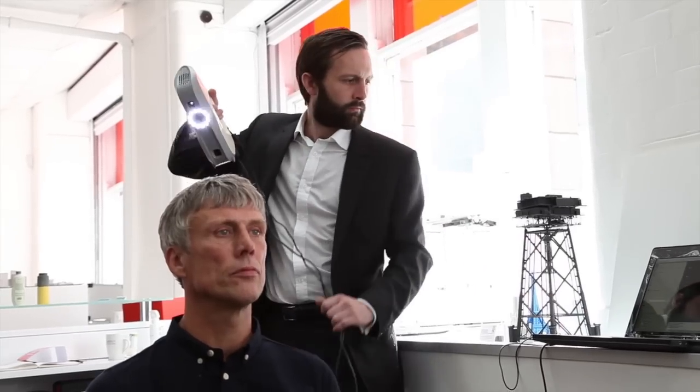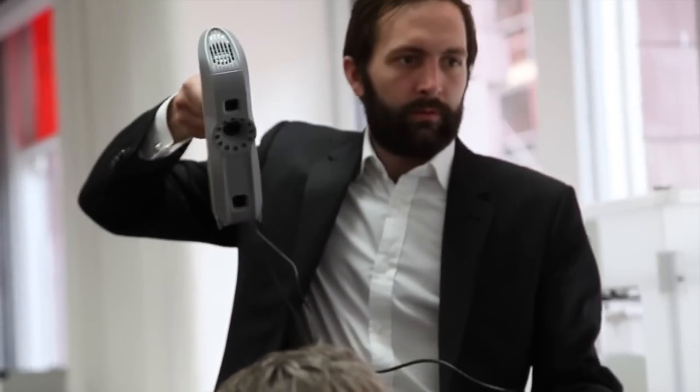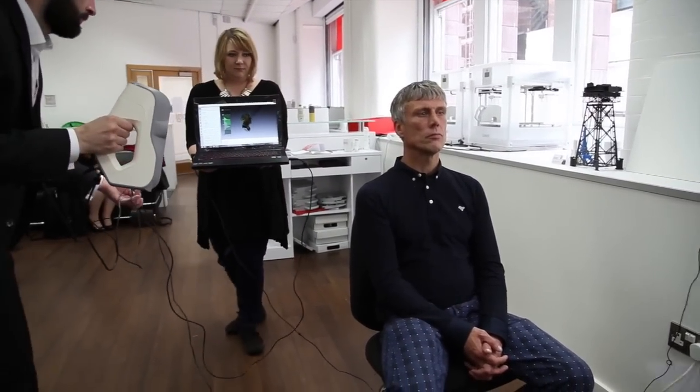Scanning people can be quite tricky because they tend to move sometimes, and obviously Bez is quite an animated chap, but, you know, he's actually very, very still for the scanning process. So once we've captured that data using the structured light scanner, we have to prepare it for 3D printing.